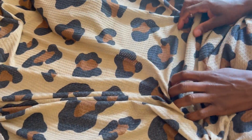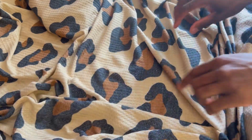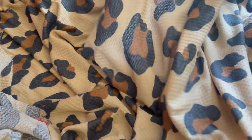So I definitely will be making, I think, a cute dress in this print. It's a really good stretch knit, lightweight, but I really loved the print. And then we have one more.